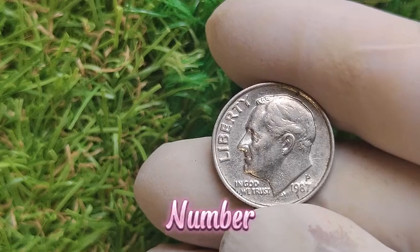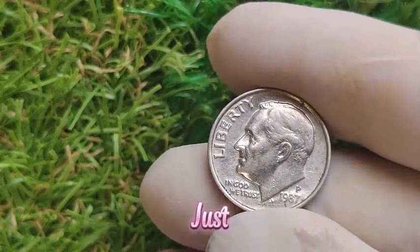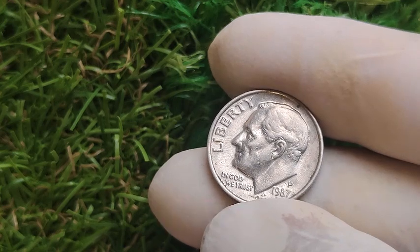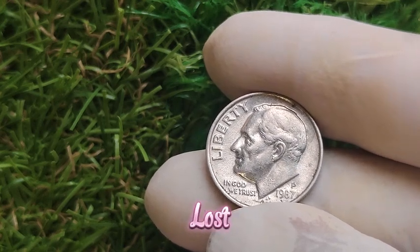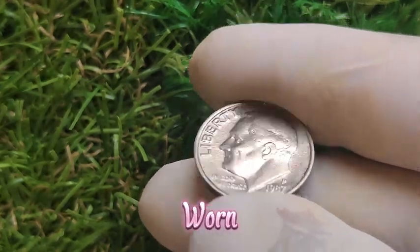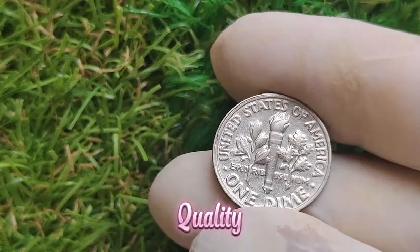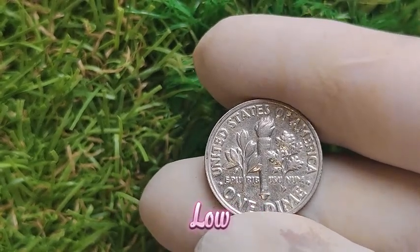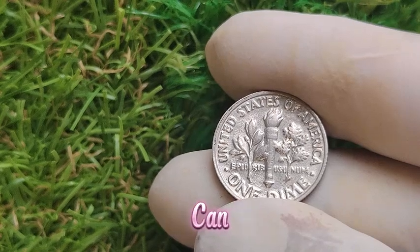But don't let the number of coins minted fool you. Just because millions were made doesn't mean millions survived in perfect condition. Over time, coins get lost, damaged, corroded, and worn down. The number of high-quality, investment-grade 1987 D dimes is surprisingly low, which is why the best examples can command such eye-popping prices.